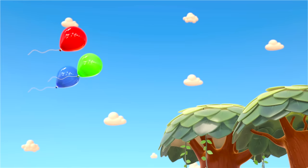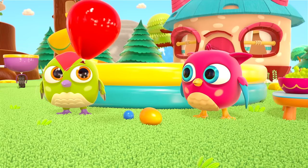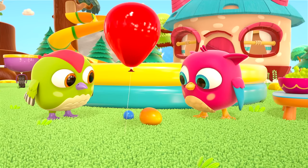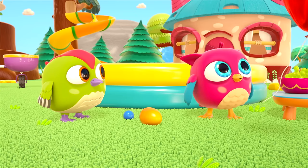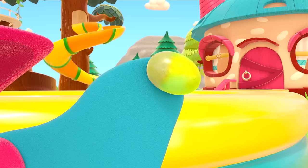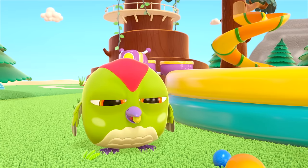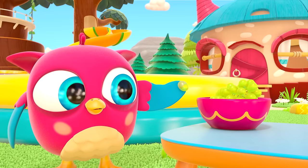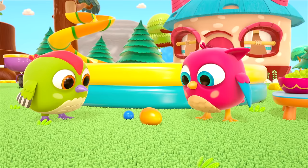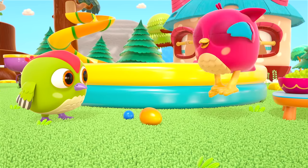Peck Peck thinks it's a balloon. Does it look like one? Not really. Grape? No, a grape is small and edible. Bon appetit. Keep thinking. What is it? Have you guessed, Hop Hop?